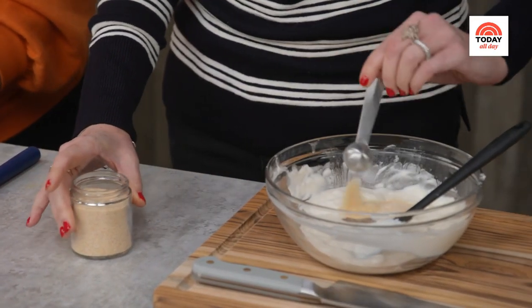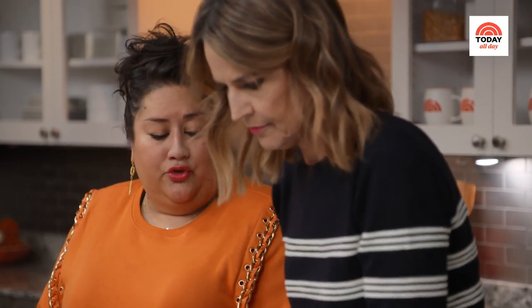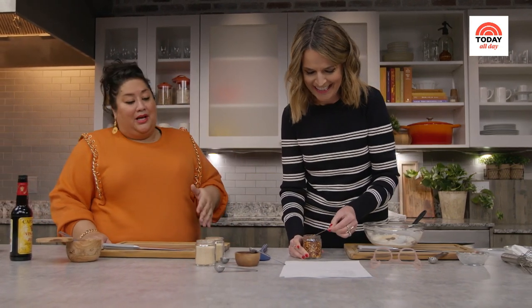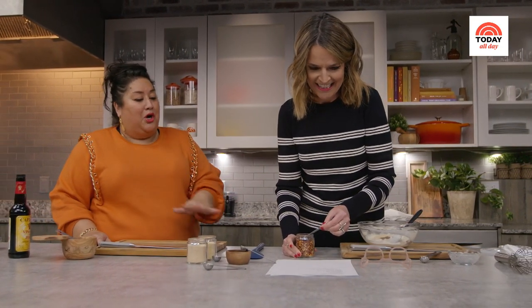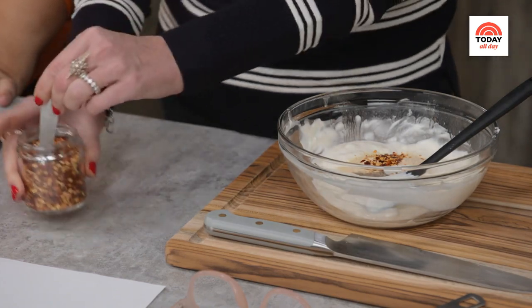Onion powder and garlic powder are those two spices in your pantry that will always get you out of trouble. If you ever need a quick marinade and you don't know, onion powder, garlic powder, salt, and olive oil do the trick. They cover all the sins. Okay. Good. And then we have our salt.